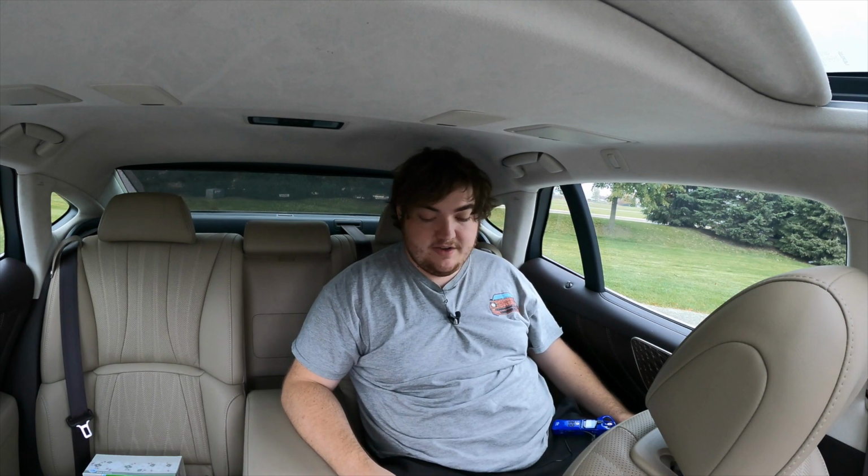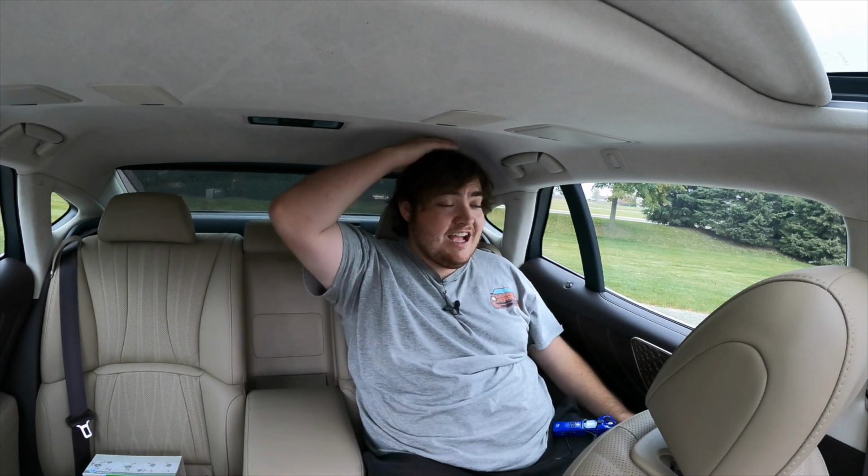All right, so we're in the back of the 2018 Lexus LS500. Knee room should go without saying, tons of knee room, and actually a good amount of headroom. Now, Lexus actually made this a point about this architecture for the fifth generation LS, that it has a low roofline on the outside, but in here it still retains a good amount of headroom, which is great.